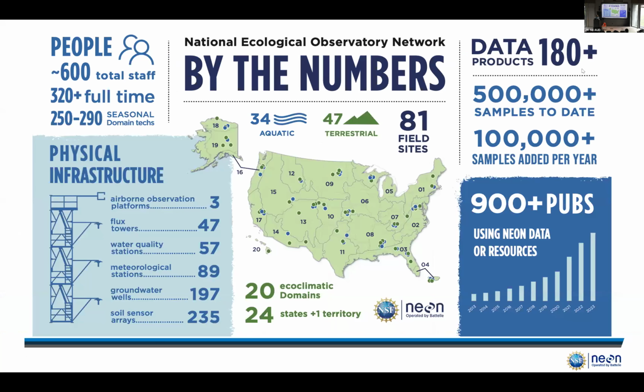So I provided this figure here just to give an idea of the scale of NEON. We call it NEON by the numbers. We provide data from 34 aquatic sites and 47 terrestrial sites that are spread across the continental US, Alaska, Hawaii, and Puerto Rico. The observatory is separated into 20 different ecoclimatic domains. And on average each year, we're now collecting about 100,000 plus samples each year. And to date, we're over 500,000 samples.